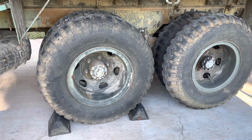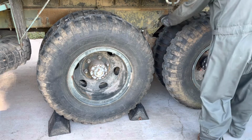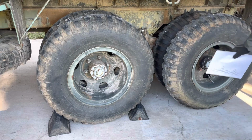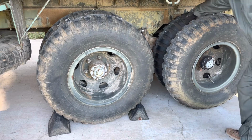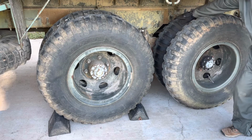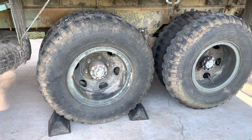Checking tires. You can run a gauge, you can take a little thumper, dunk, dunk, dunk, dunk. But you need to check your tires, especially the front ones. And I'm pretty sure that one's flat. Of course, it's always the inside tire that's flat, never the outside tire.